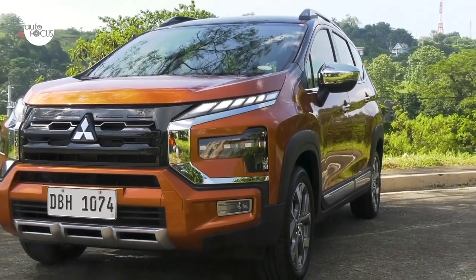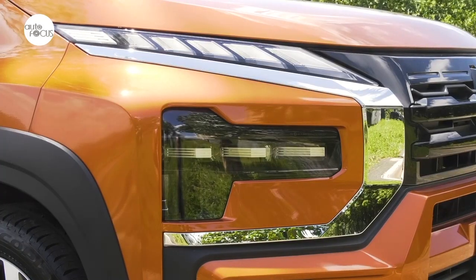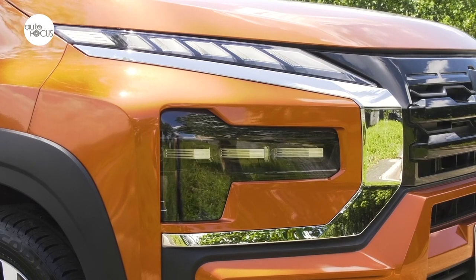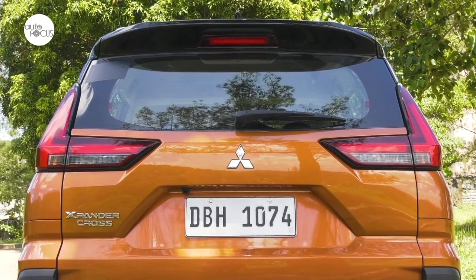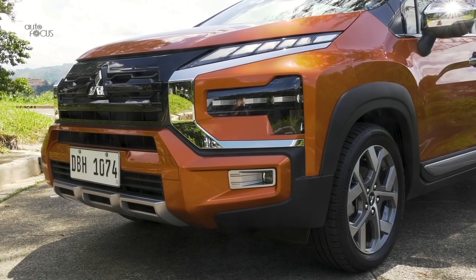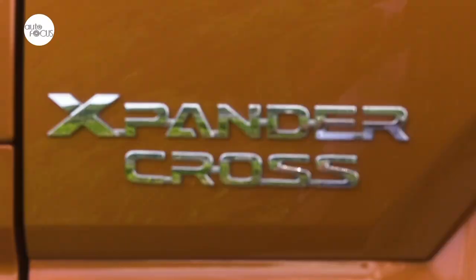The Expander Cross can be immediately recognized on the road, day and night, from the T-shaped headlamps housing three projector LED lights, matched by the T-shaped LED rear combination lamps. The Expander Cross also comes with front fog lamps, roof rails, and a fin-type antenna.